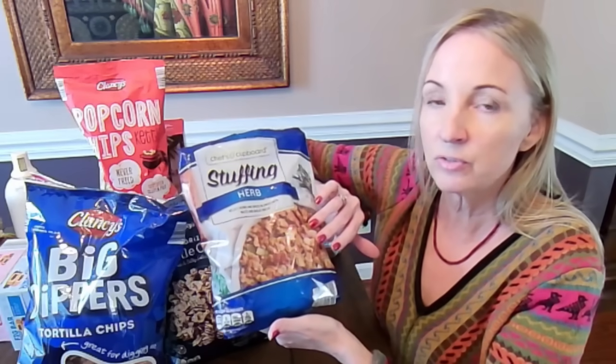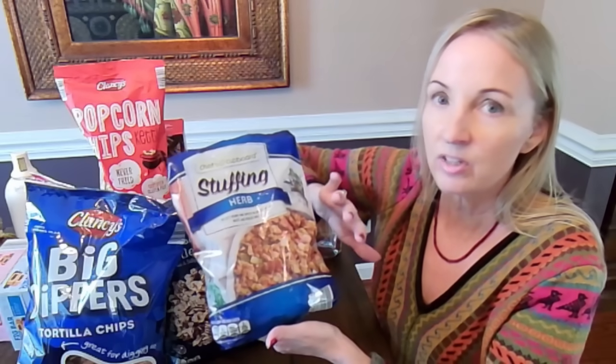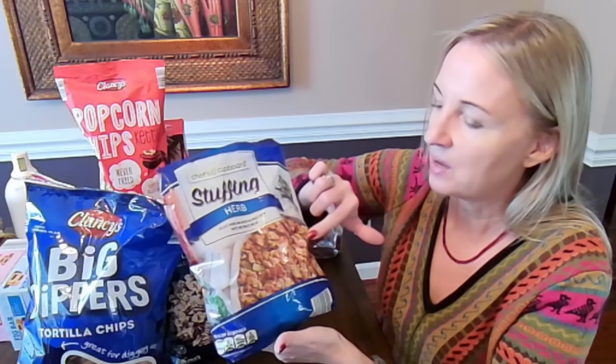And I tried this last year for the first time. I think it was the first time I tried it last year. It tastes exactly like Pepperidge Farm, but it's like half the price. It tastes exactly the same.